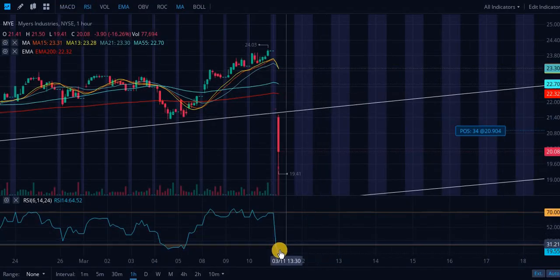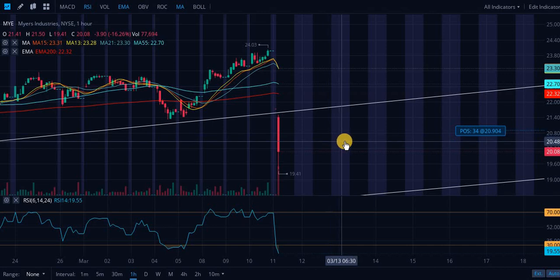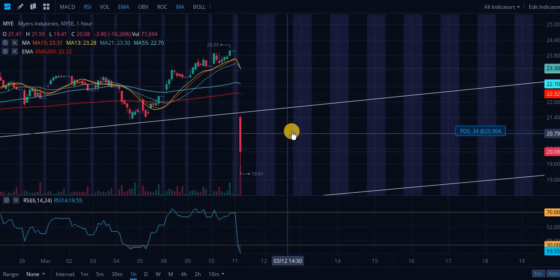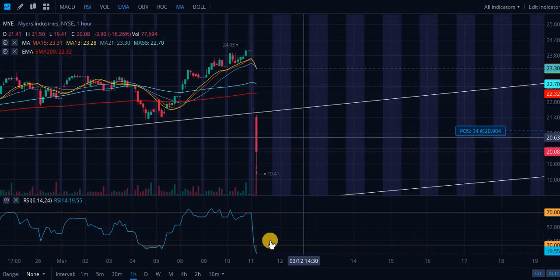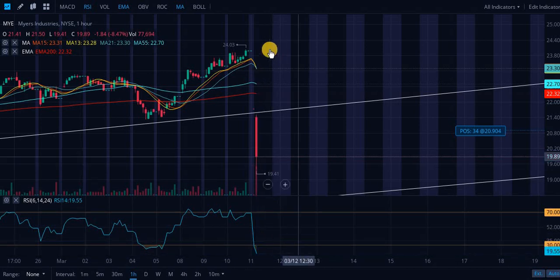We're looking at very oversold. There are a lot of reasons for this. One of them I actually cannot say on YouTube because that would be very risky for me. But the relative strength index is at 19 on the RSI. 19? Are you kidding me?